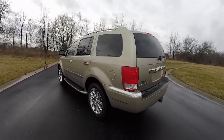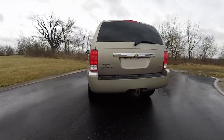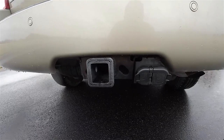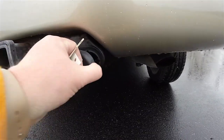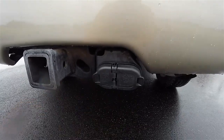Chrome trim accents the body color bumpers, as does a chrome plinth with the Chrysler wing badge over the license plate mount, which also houses a ParkView backup camera module. Lower down, ParkSense ultrasonic parking sensors are integrated into the bumper, as with the trailer receiver mounted in the center.